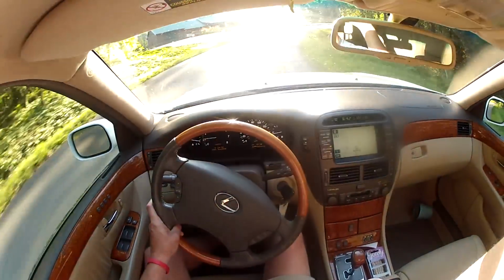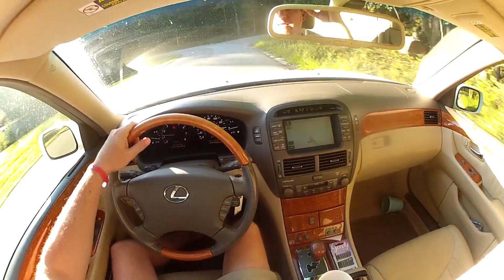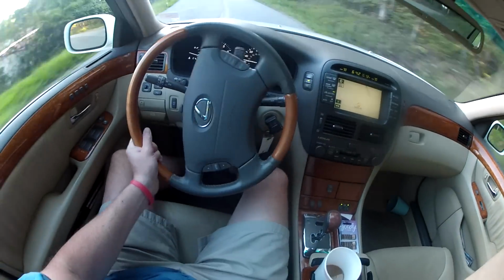That's bright sun. Sorry about that. It's about 6:30 in the evening. I'm gonna change directions and get away from that a little bit.